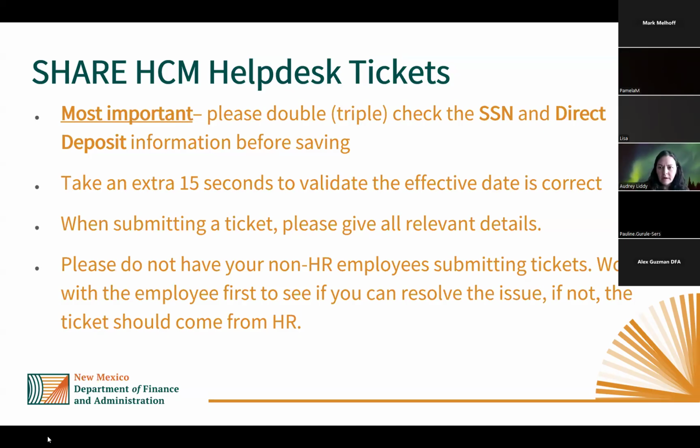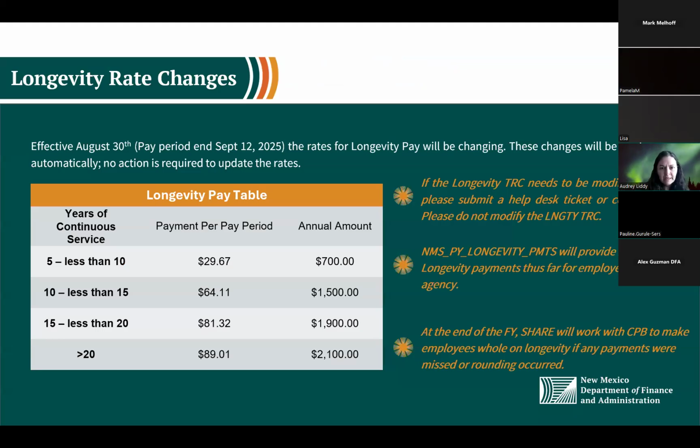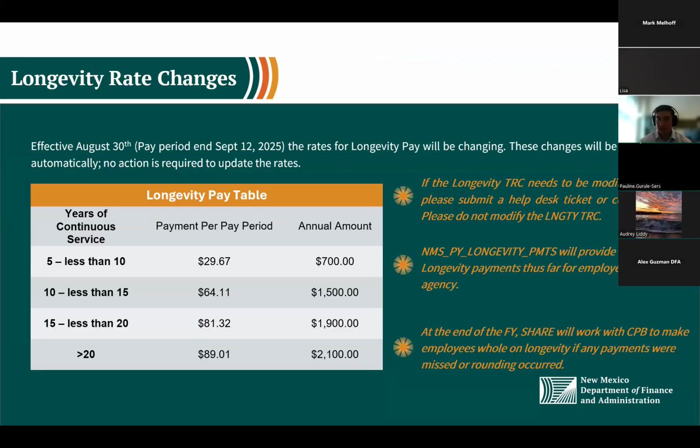All right, and I will turn it over to Mikkel. Thank you, everyone. Thank you, Audrey. Good morning, everyone. My presentation today will be short and sweet. I'm just going to talk through a couple of changes to longevity pay. The first, most exciting, is the amounts for longevity pay are going to be increasing. That's taking effect for the pay period ending September 12th.